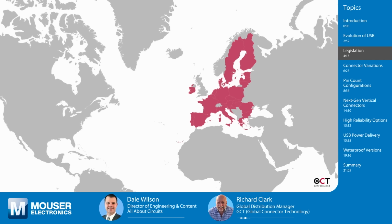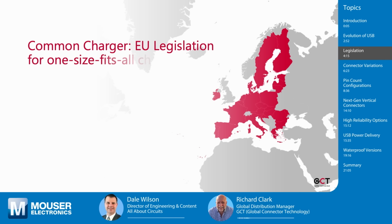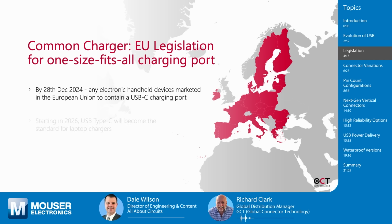The European Union has determined that for consumer and environmental reasons, this electronic wastage has to stop, and legislation has therefore been introduced, effective from the 28th of December 2024, that all mobile phones and small portable devices, cameras, tablets, headphones, etc., must utilise a common charger. And USB Type-C has been selected as the charging connector interface. In 2026, this legislation expands even further to include larger devices such as laptops, etc.